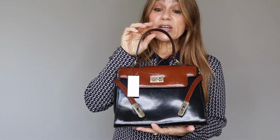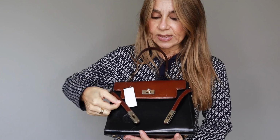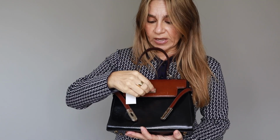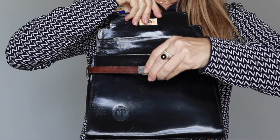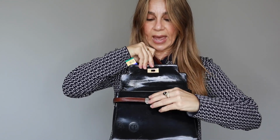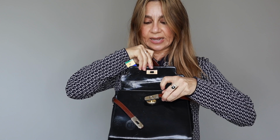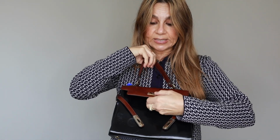It's just not really, or is it? So as you can see, my friends, it is quite deceiving. It has the top handle. It has this detail, which I figured out can be worn like this, and then you close it. But the way I see some girls on Instagram and YouTube wearing it is they leave this down so that you show off more detail of the bag, and they close this flat part like that.